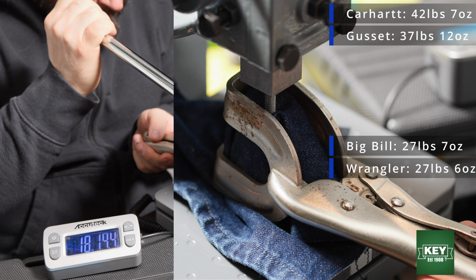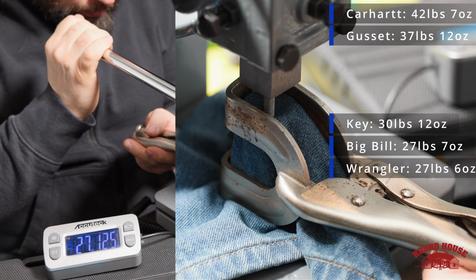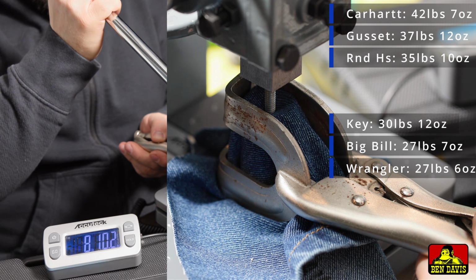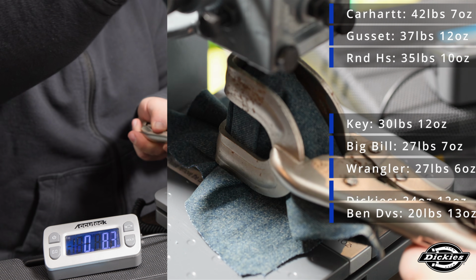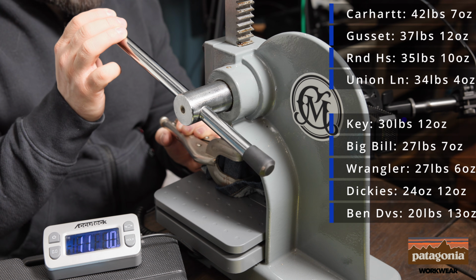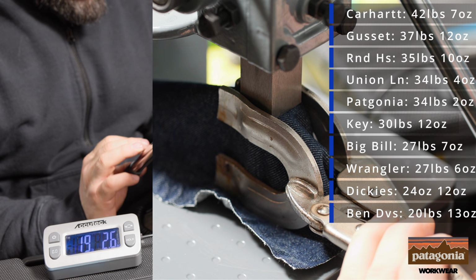Key failed at 30 pounds, 12 ounces. Roundhouse failed at 35 pounds, 10 ounces. Ben Davis failed at 20 pounds, 13 ounces. Dickies failed at 24 pounds, 12 ounces. Union Line failed at 34 pounds, 4 ounces. And Patagonia failed at 34 pounds, 2 ounces.